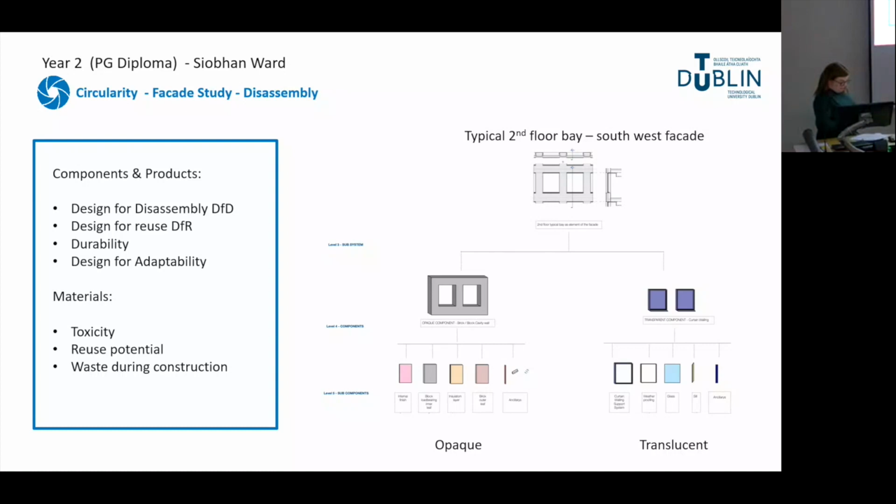The facade study focused on design for disassembly, and a series of circularity indicators were chosen for the assessment. At component and product, at an element level, we looked at design for disassembly, design for reuse, durability, and design for adaptability. At a material level, we considered toxicity, reuse potential, and waste during construction.